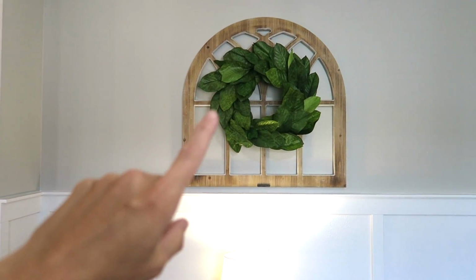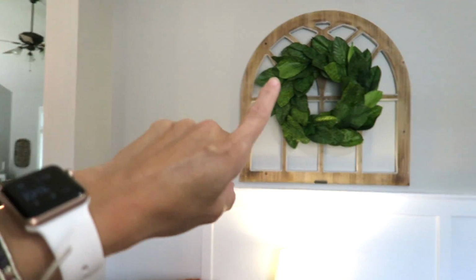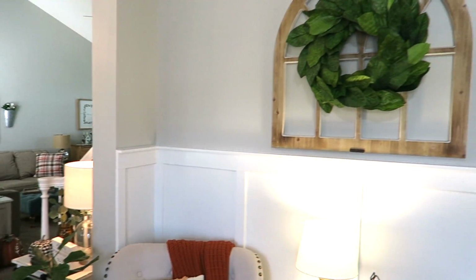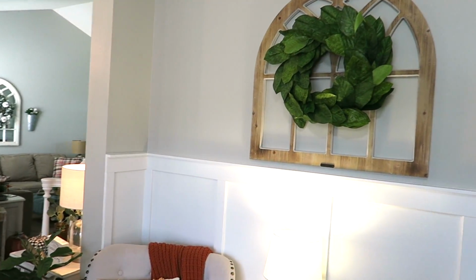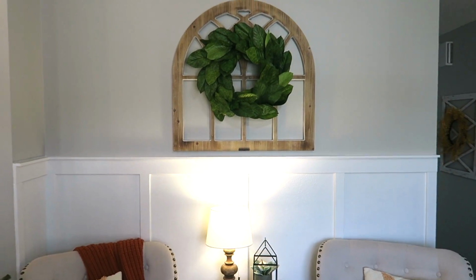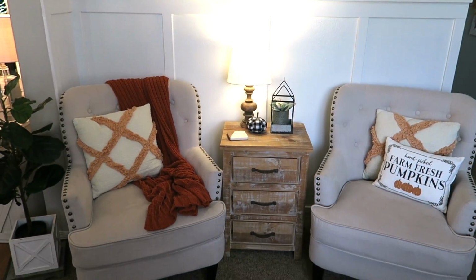So this is the one that I was like, should I put this one in here or in the living room? So I had the pumpkin one in here, but you guys said to move it out here. So now that you see the difference, let me know if you would switch them again. Pumpkin wreath, Magnolia wreath, these two. I'm not gonna buy any more fall wreaths, I do know that. So this whole wall is just that little arch and my two chairs and side table.